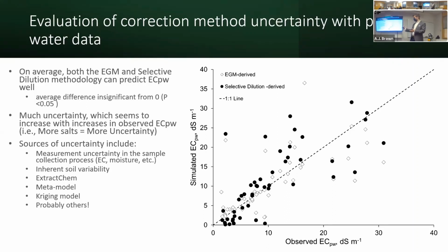And so what we observed is this. Once again, this is a 1-to-1 plot. If the methods were good at predicting the pore water EC, they would all fall on the 1-to-1 line. But as you can see here, the points are all over the board, with a trend that as salinity increases in what we observe in the field, the uncertainty around our model predictions gets larger. So unfortunately, as we get more salt in our soil, our method for correction becomes more uncertain, and there's a lot more room for improvement. In the future we need to investigate and understand why this might be.